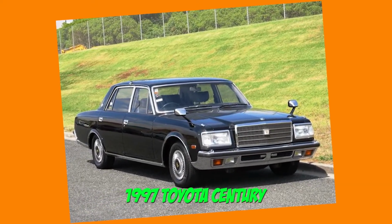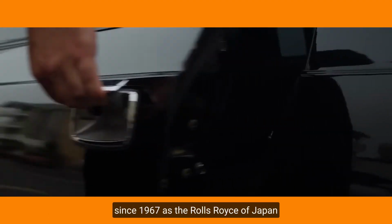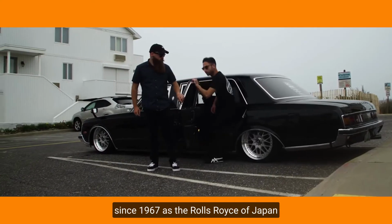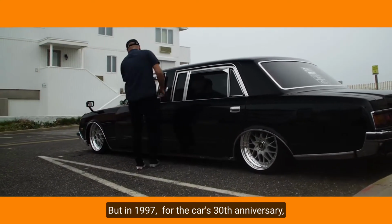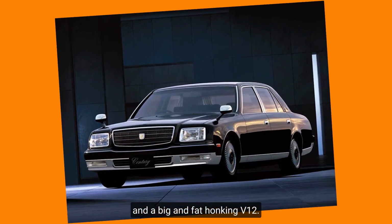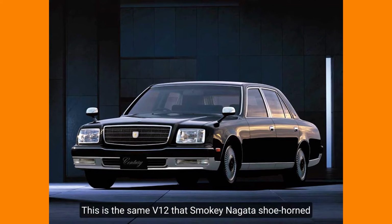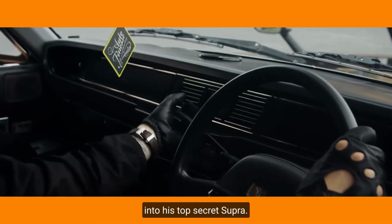1997 Toyota Century. The Century has been around for almost a century, since 1967, as the Rolls-Royce of Japan, but in 1997, the car's 30th anniversary, they upgraded it with new architecture, styling, and a big fat honking V12. This is the same V12 that Smokey Nagata shoehorned into the top secret Supra.